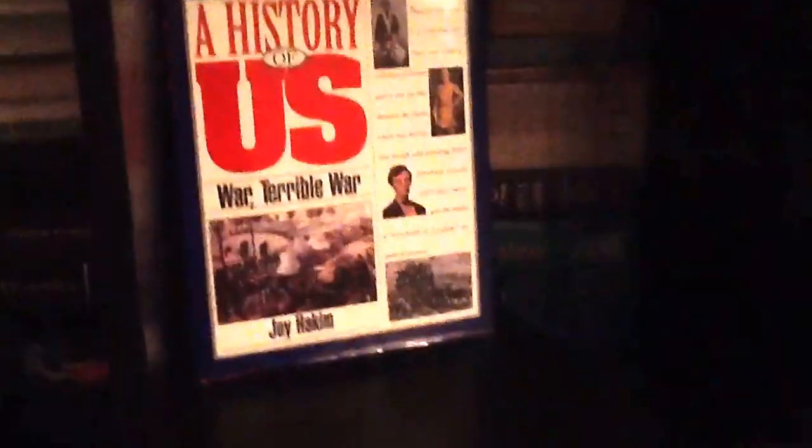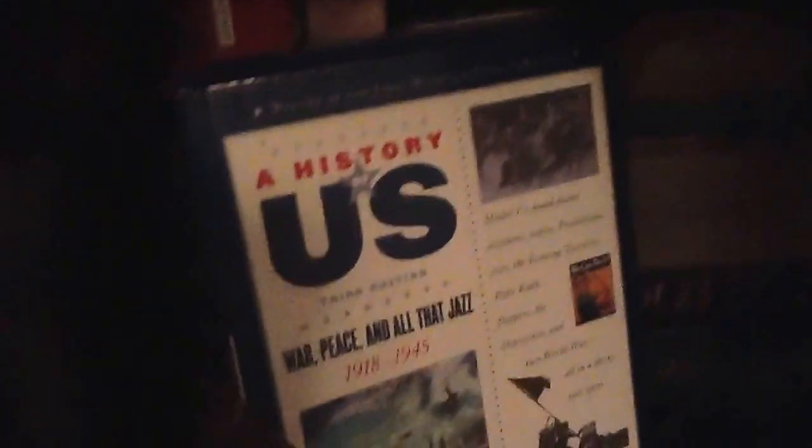History of Us. I have to reorder these because I loaned them out and they were never given back. That's how good they are. Written on the middle school level, but a really good summation of American history. Let's see what else I have. There's a set of about a dozen, and I've lost about half of these by loaning them out. I don't care if I'm not homeschooling anymore. I'm just going to reorder them and get them back.